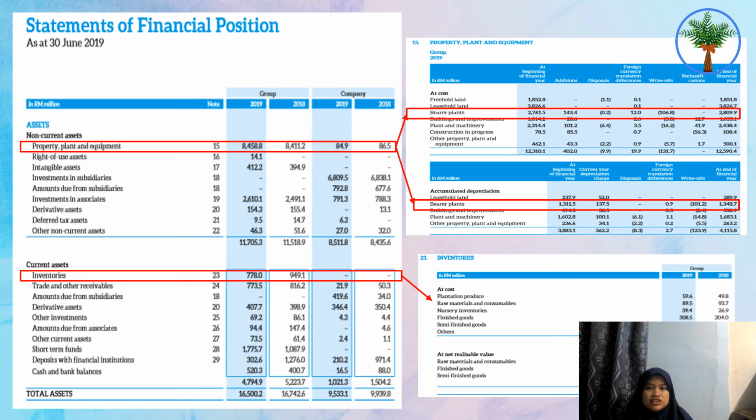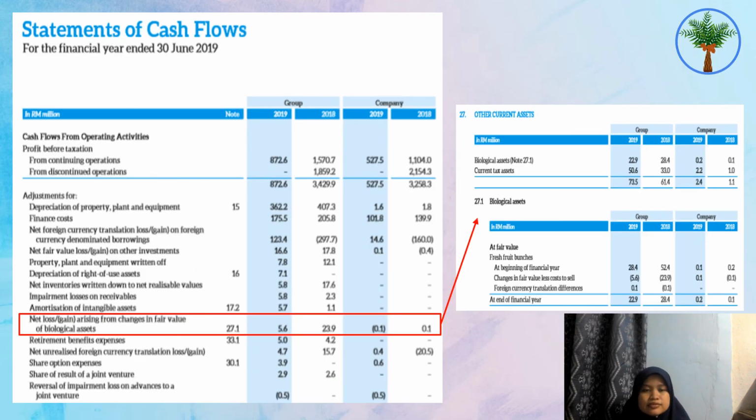In the statement of financial position, the bearer plants are considered as property, plant and equipment, while the raw material and consumables of the biological asset are recognized as inventories. In the statement of cash flow, there is net loss arising from changes in fair value of biological assets. In this statement, biological assets are considered as inventories. This is because fresh fruit bunches, that is FFB, is the agriculture produce after the point of harvest that is processed subsequently. Under MFRS 141, agriculture produce after the point of harvest that is processed subsequently is not considered as biological assets.